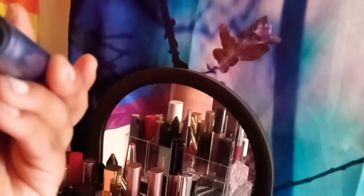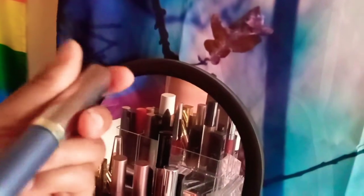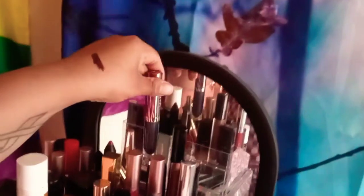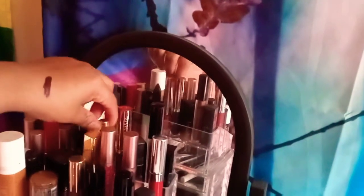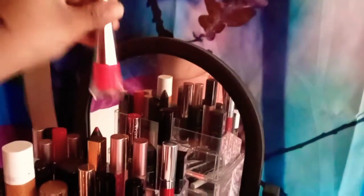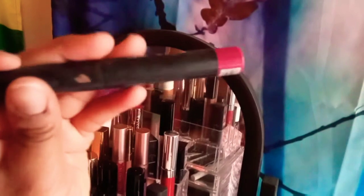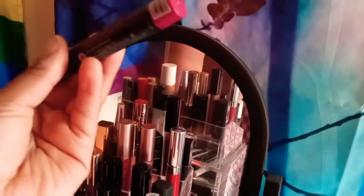Then here is the Urban Decay Vice Liquid Lipstick. I forgot what this was called, I have no idea, but it's like a bluey color. Then I have a whole bunch of liquid lipsticks. I have a Fenty Beauty Lip Stunner Paint. This one is my actual living favorite because it's a stain, but it's not really a stain. It's in Belize Boudoir. It's really pretty.